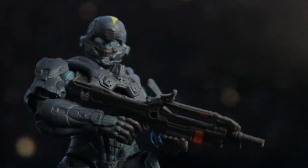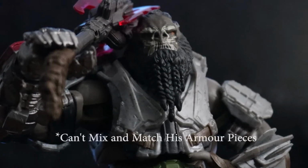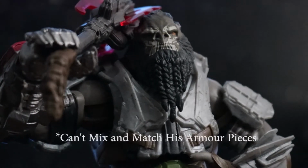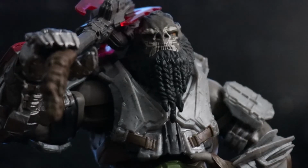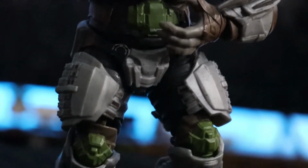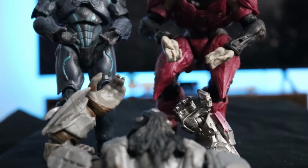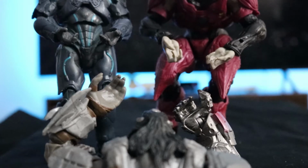The Halo action figure that I had the most fun posing was Aatrox. You can mix and match with him, but his armor pieces still come off, which is a nice touch if you think about it. He's much bigger and a little more well balanced compared to the other action figures. For one, look at his feet and hands. They look massive compared to the Spartans and the Elites.